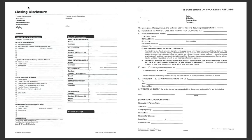Closing disclosure. On the closing disclosure for the seller signing, it is going to be different from the closing disclosure on the refinance. This is the final. It breaks down a summary of the transaction on the seller side, and sometimes you'll see it on the buyer side as well. You're just pointing them to the information regarding the sale price of the property and any sale price of personal property included in the sale.